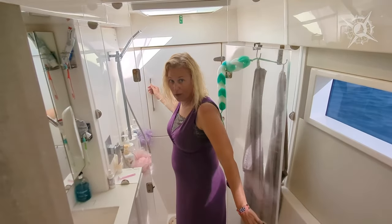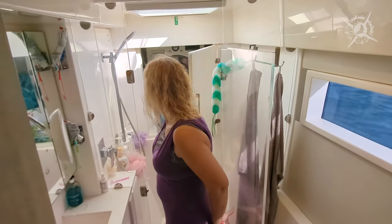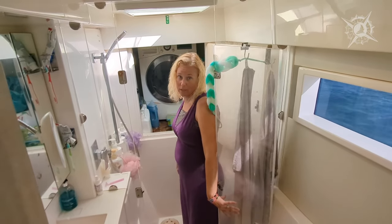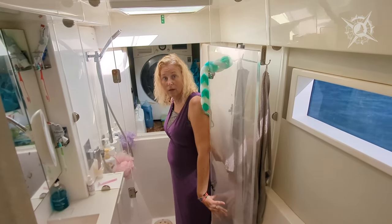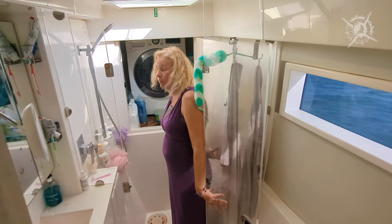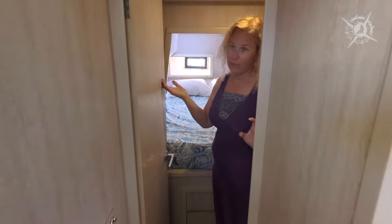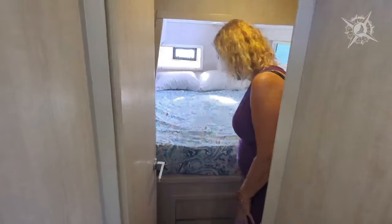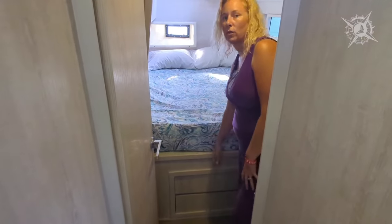And one of my favorites, the washing machine. So it's actually a pretty decent size washing machine. I can fit, you know, a small load of laundry in there, no problem at all. So absolutely love it. This is the port side aft berth, again, for privacy. This is a whole storage locker under here. We have all of our snorkel equipment in there that comes with the boat. Again, there's two drawers for storage under the bed.